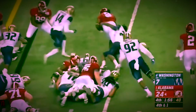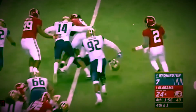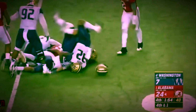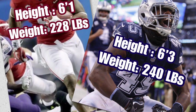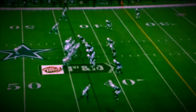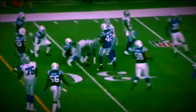So just because we're tuning into a running back, when I'm watching tape with my kids or whatnot, I always show them a good play from a good football standpoint, and I wanted to show you guys that because that was just a monster of a play. But his comparison is going to be Rod Smith, guys. This is who he's going to be competing with, and I wanted you guys to see Rod Smith in the preseason game with the 3rd-team line, because this is who Scarbrough is going to be working with.